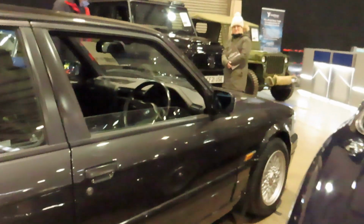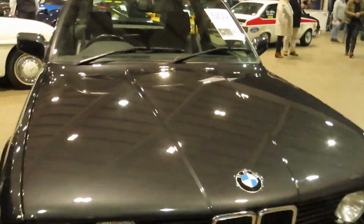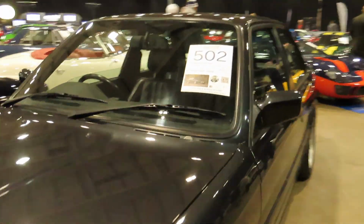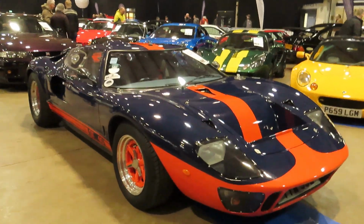And here casually is just an E30 M3. Really, or is it an M3 actually? I have to have a quick look around the back. This is a 325i, but still a very sporty one. Really desirable these now. 25 to 30 grand this one. 325i Sports. There's the lovely GT40 again. What a thing that is.